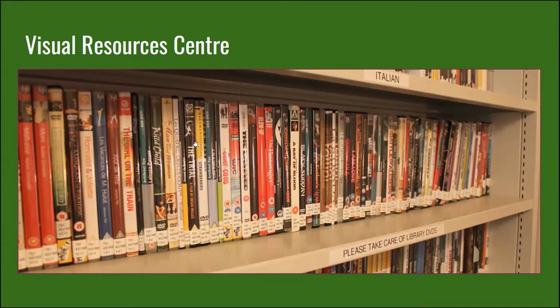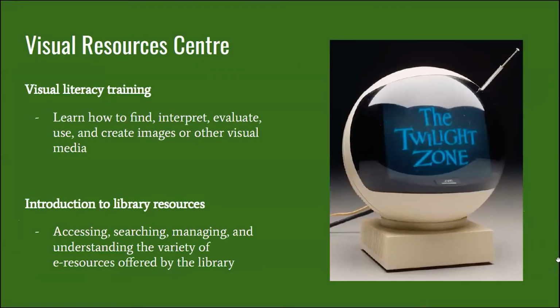We also offer a variety of training. So visual literacy training is one of the sessions we offer, which is kind of bringing you through how to find, interpret, evaluate, use and create images or other visual media. That's kind of an all-encompassing thing. We don't have to cover everything in the session. If you're only interested in one specific aspect, we can sit down virtually and figure out exactly what you want.